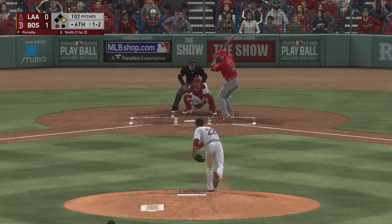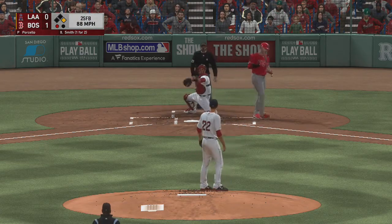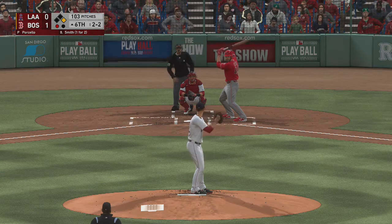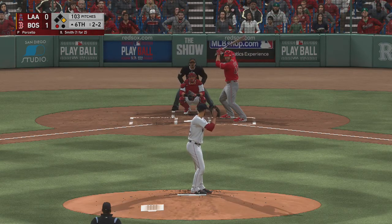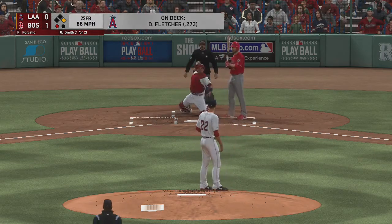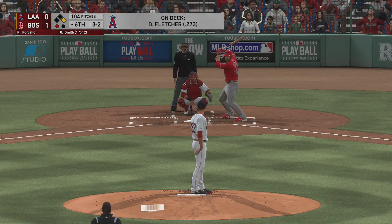The 1-2 is in off the plate. Ball 2. And they're working the outer half here, but that one's wide for ball 3.